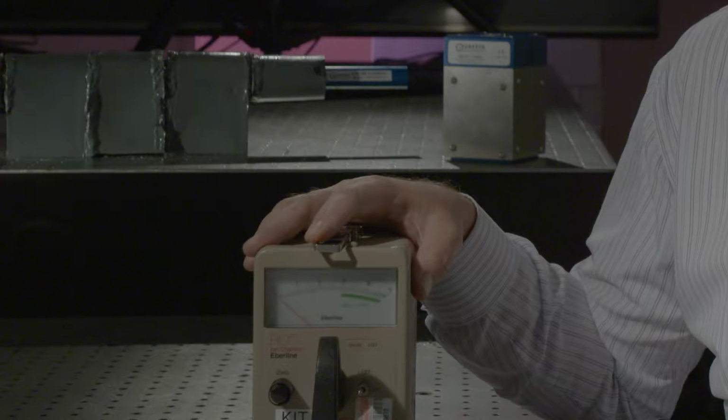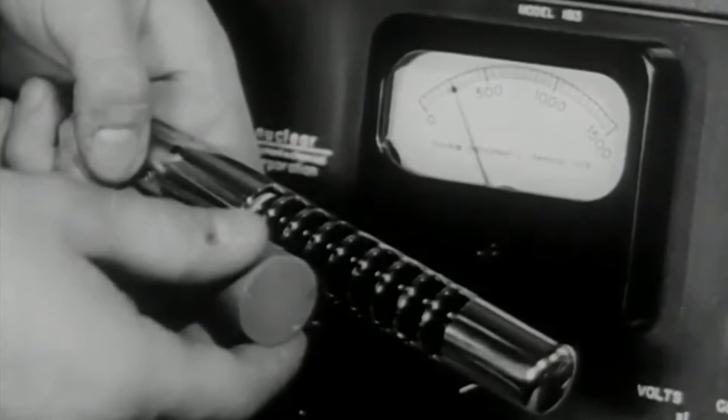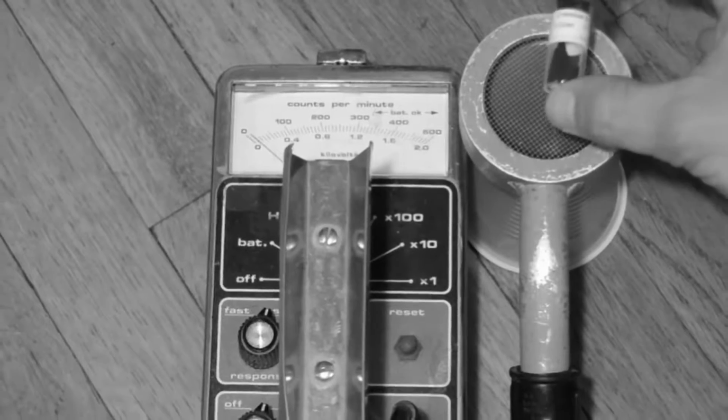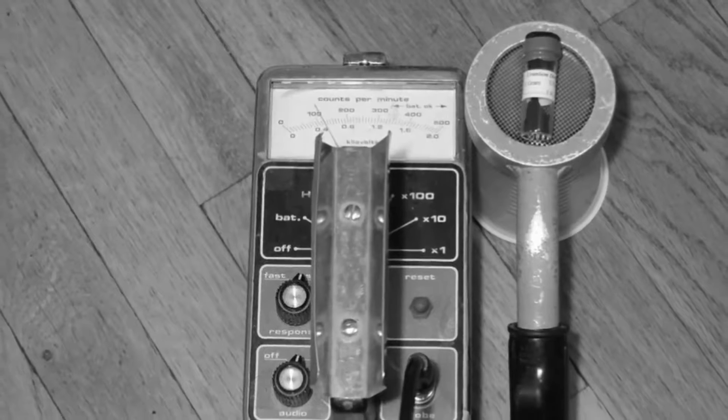Locating a radiation source with traditional radiation detectors can be challenging. First, they can only guess at a source's location by indicating if the radiation signal is getting stronger or weaker. And second, they are easily confused by widespread sources or when multiple sources are present.